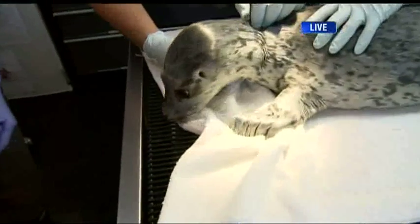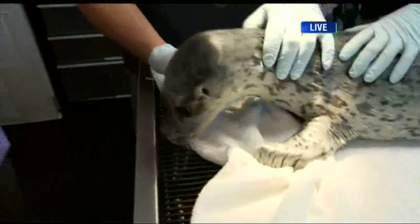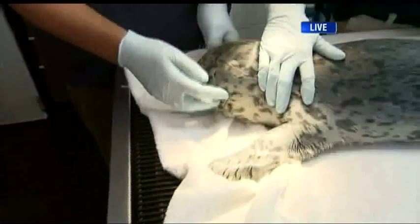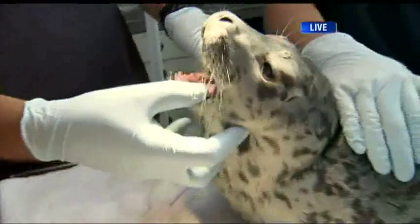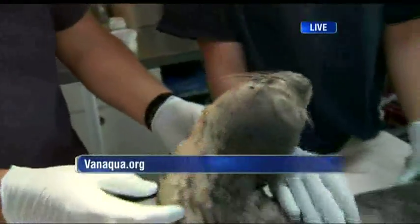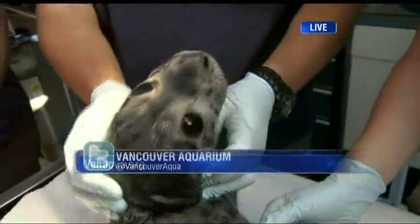Fantastic. So Little Dipper overall is pretty good, other than the little bit of wounds you said, right? He's totally coming around. And then eventually what happens here at the Marine Mammal Rescue Centre is they treat and then they release. For more details on all the good work that they do here at the Marine Mammal Rescue Centre, along with the Vancouver Aquarium, you can go to their website.